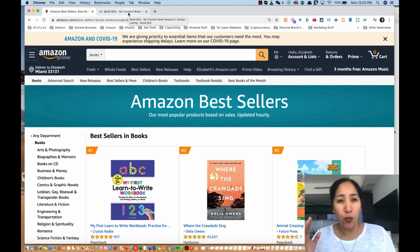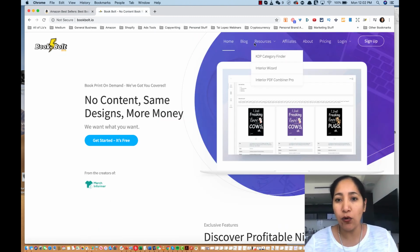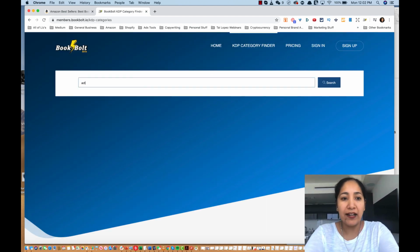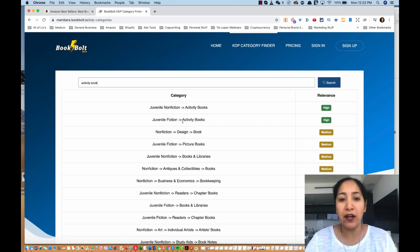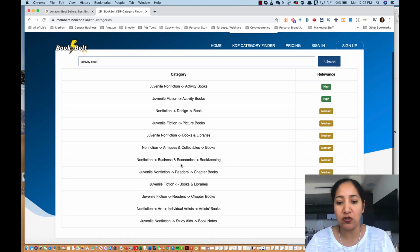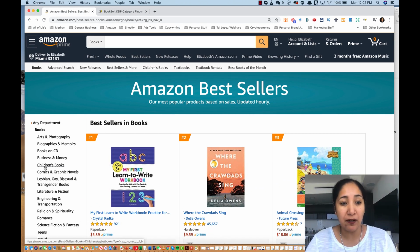But if you want to find out what book style is red hot fire, what you want to do is use bookbolt.io, use the KDP category finder to find out what exactly is red hot in terms of overall books. So I'll show you what I'm talking about. If I search activity book, let's say I wanted to make an activity book, then I would need to go over to nonfiction design book, nonfiction activity book, or there's all sorts of different sections we can go in here. So what we need to do is go over here to books, and then I just pick children's books.